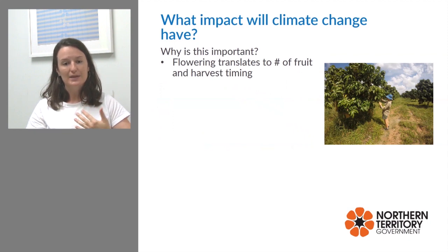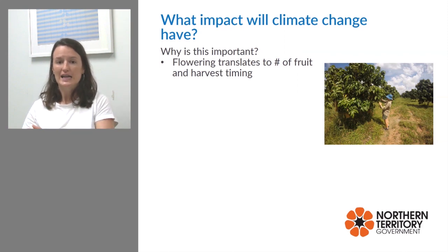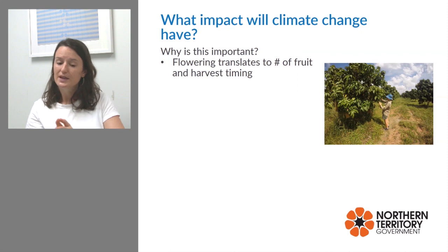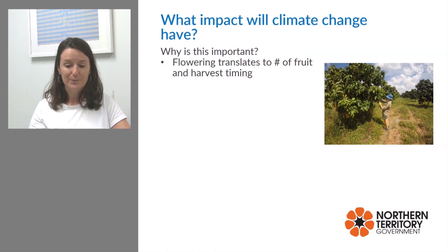The timing of flowering also dictates the timing of harvest. There are a couple of other factors in there as well that can change the timing of harvest, but it's pretty well consistent that the harvest occurs approximately 90 days after a flowering event. That's really important, because if that's going to change, which it very well could, if the occurrence of those cool temperatures shifts, or if we're getting less and they're getting more contracted to a particular time, then harvest timing could change, and that's important because it dictates market access and also potentially price as well.